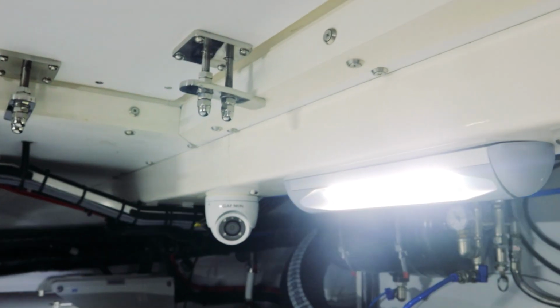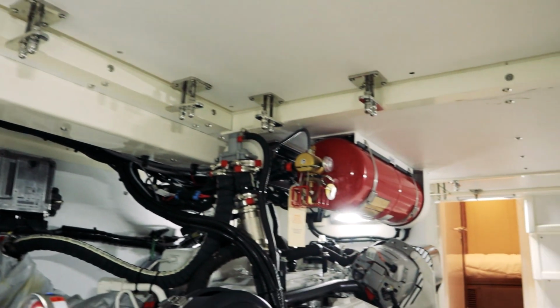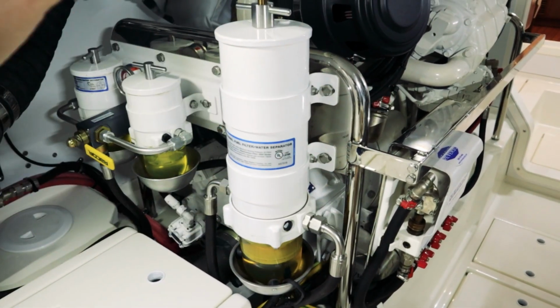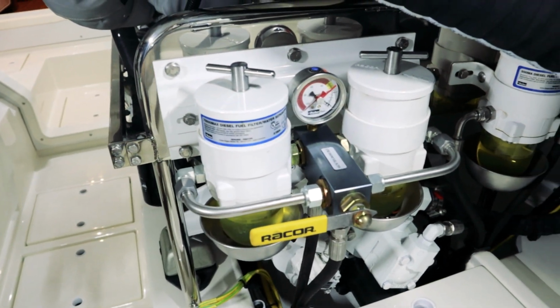You can see there, camera, hey, hi, how's it going? So just keep an eye down here from up at the screens on the helm. You got your fuel water separators there, other filtration there, all that good stuff. And you're going to have that on both sides there.